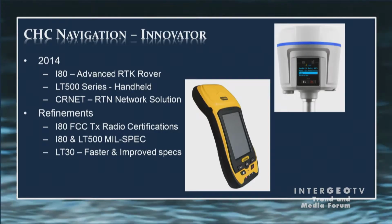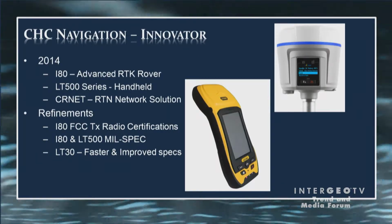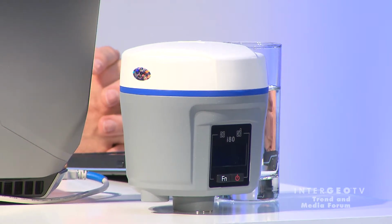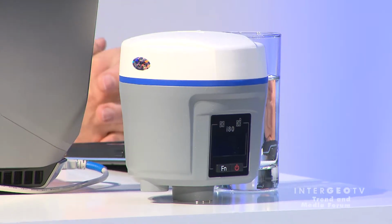We've also introduced a new FCC compatible radio for use within Canada and the United States for those regulations. We've also refined our LT500 series handheld, adding a couple different models to that series, allowing anywhere from 30 centimeter, 1 foot accuracy all the way up to full dual frequency multi-constellation RTK. It's been a very popular unit, not only as a GIS mapping unit, but also a controller used within the survey industry.